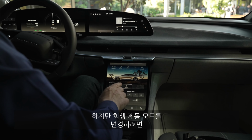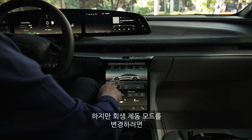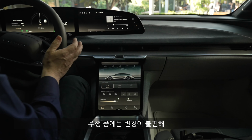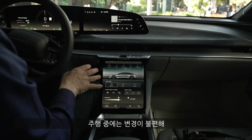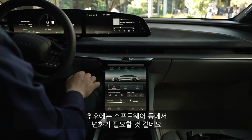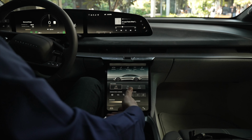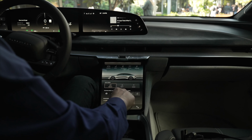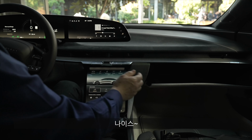The thing that's a little bit less obvious is if I want to change the level of regeneration, I have to push and hold and then change like that. Now, that's obviously something that you're not going to be that enthusiastic about messing around with while you're driving. I think that's something that they're going to be looking at in a later software iteration and how they want to develop things. Little quirky feature is this button here for the glove box. Push that and it opens. Well, that's quite a nice touch.